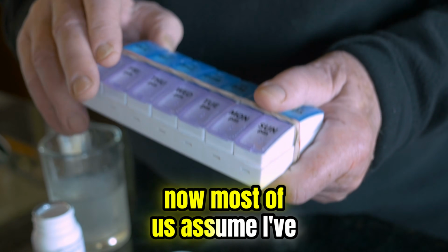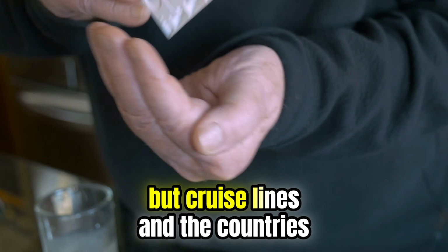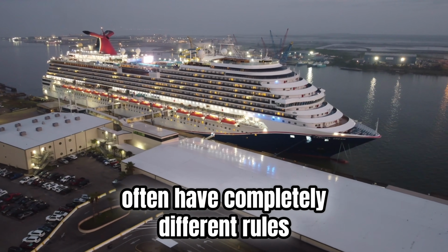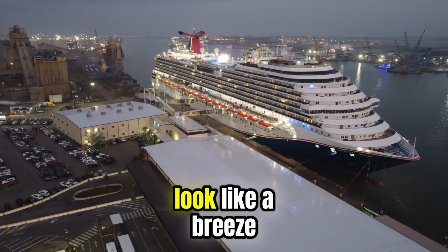Now most of us assume, I've flown with my meds before, I'll just do the same thing. But cruise lines, and the countries they stop in, often have completely different rules. Some of them make airport security look like a breeze.